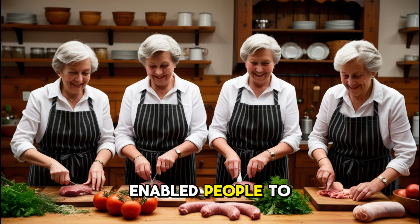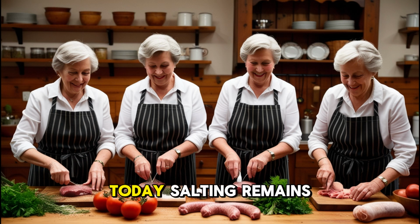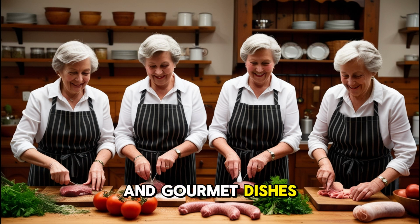This method enabled people to store food for extended periods, which was vital for societies without access to modern preservation technologies. Today, salting remains an important technique in both home kitchens and commercial food production. It is widely used to prepare cured meats such as bacon, ham, and sausages. The process has been refined over time and is often combined with other preservation methods to enhance flavor and longevity. In modern cooking, salting is not only used for preservation but also to enhance and develop flavors, making it a versatile ingredient in both everyday and gourmet dishes.